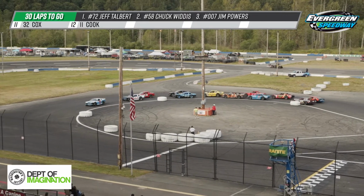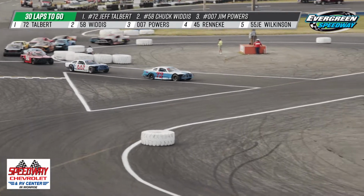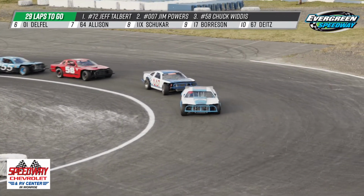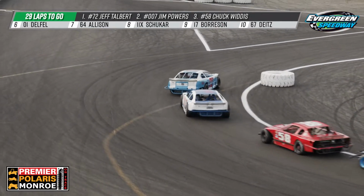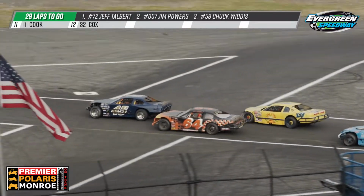Jeff Talbert with a great jump so far. The 007 of Jim Powers is able to get to the inside of Chuck Wittes and take over that second spot early. But that 72 car out front looking good, looking smooth so far, as we got a great field, one of the biggest fields of super stock figure eight cars we've seen here this year. And it's going to be some great racing.